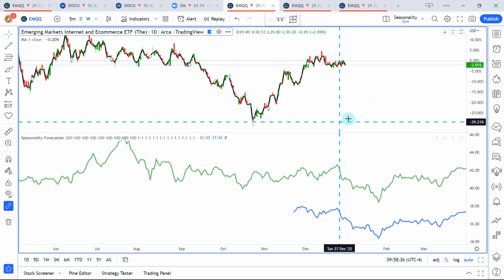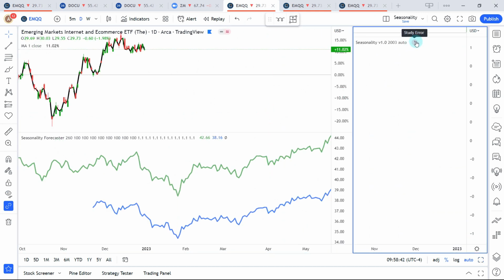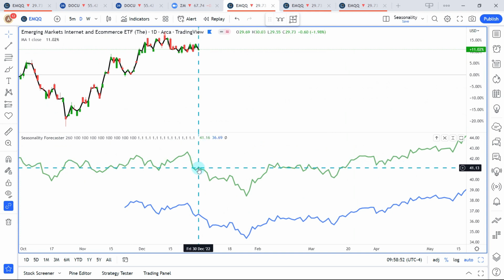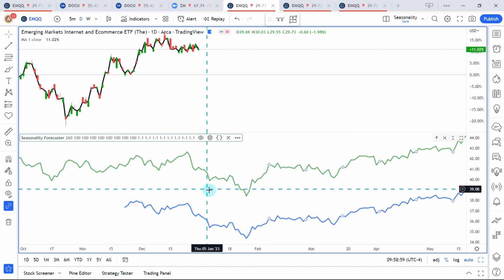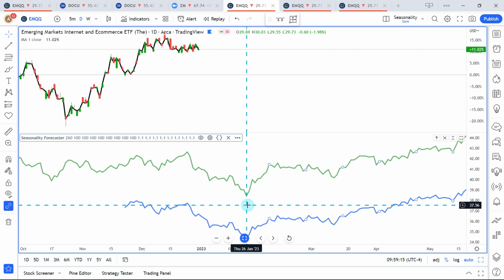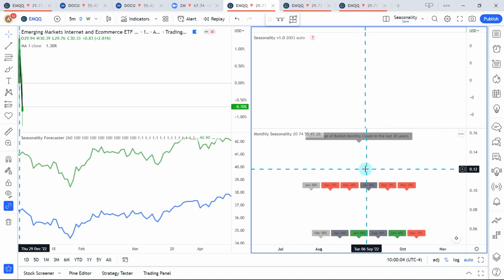Next on the list is the seasonality analysis. The other seasonality tool that I like to use is currently having technical issues. Okay, so this seasonality forecaster shows us the developments over the last 5 years on average in green and 7 years in blue. We do see that into the 6th of January, we usually see a bit of weakness from this ETF, but then some strength into later January, around the 18th, and then we see some weakness into the end of January. Here is another seasonality tool that I like to use.